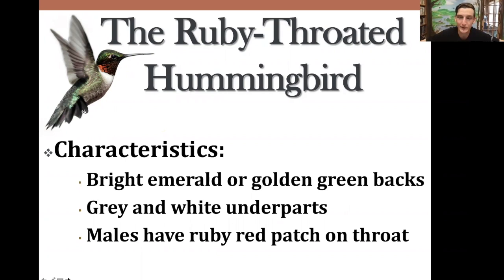So within the feathers are these tiny, tiny little barbs. And that's so bright and iridescent, that's what gives it this brilliant red color. They also have gray and white underparts and this bright green or gold green backing on them as well. The ruby-throated hummingbird also has short legs.